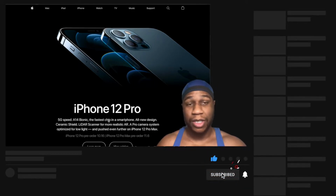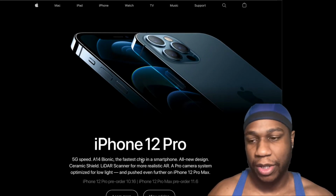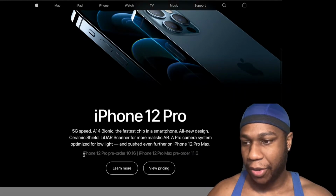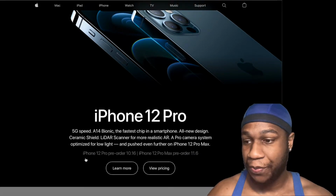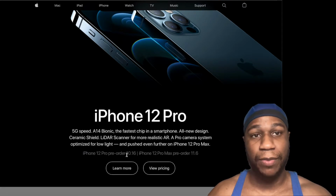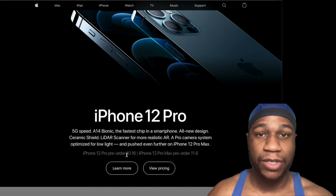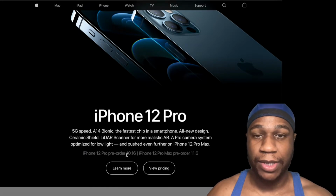Let's get to it. In today's video, Apple did release the iPhone 12. We had the Apple event, they announced it. You can see the pre-order dates. This is for the iPhone 12 Pro. iPhone 12 Pro pre-order date of October 16th, available October 26th. If you want the Max, pre-order date for that is November 6th, available November 16th.